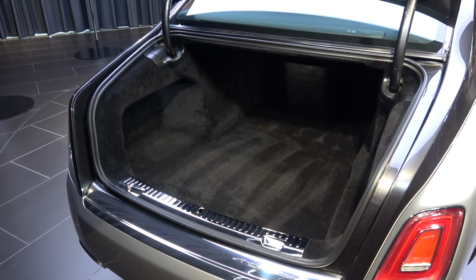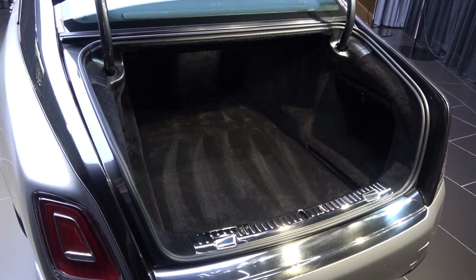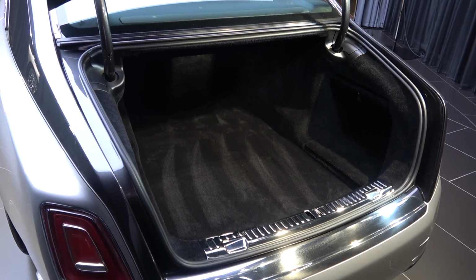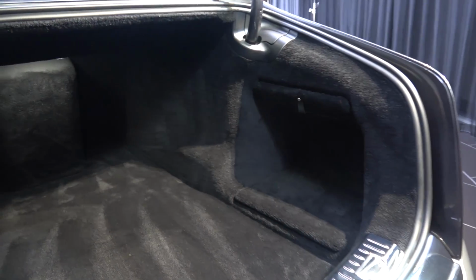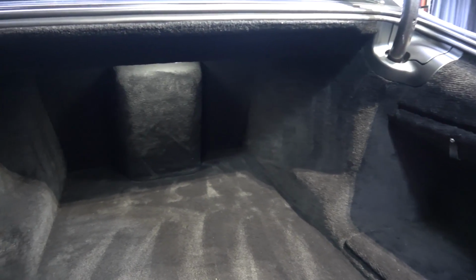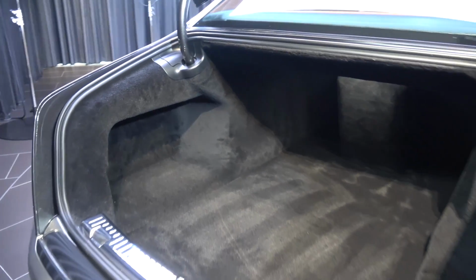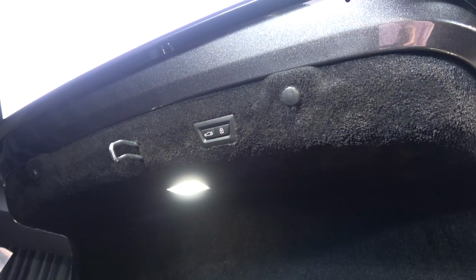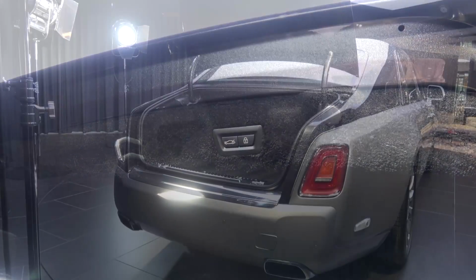In total, it offers 548 litres of storage capacity, as it's quite deep and has two indented sections on either side. The soft boot carpet can also be colour matched to the interior. Many bespoke items, such as picnic, hunting and drinking sets, can be fitted here. Above is the button for auto close, however, the key can also be used.